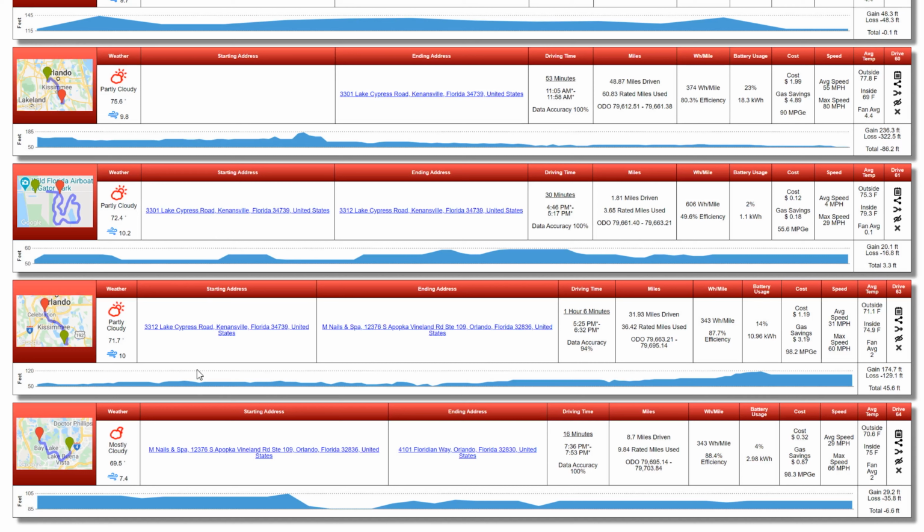This last segment here is when we drove from where we ate dinner over to the Grand Floridian at Disney World. That was a 16-minute drive, 8.7 miles, 88% efficiency.